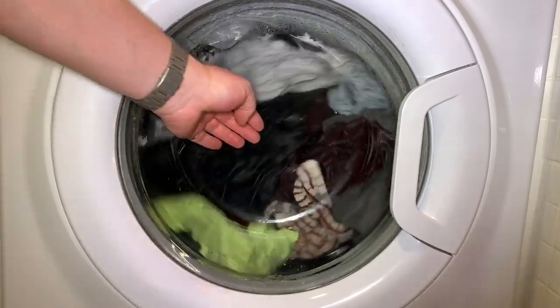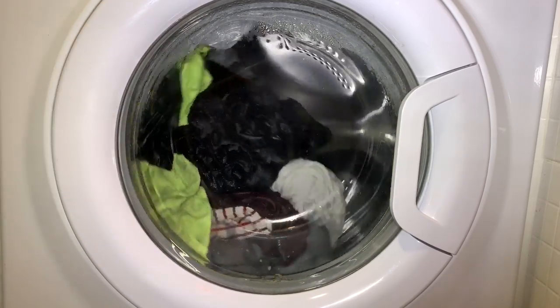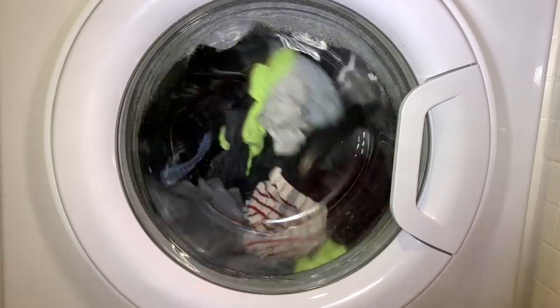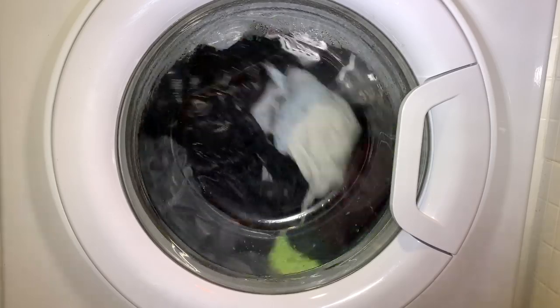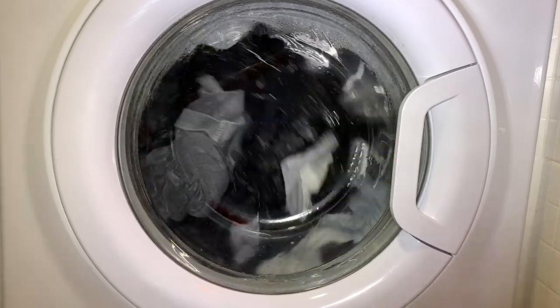Minutes left. Temperature's increasing. I reckon that's about 50 degrees, 40 to 50, just by touching the glass. Now you can hear that. Oh my gosh, it's so noisy. You can hear it with the door shut, although it's not actually as bad as what I've seen.